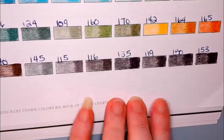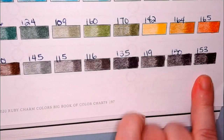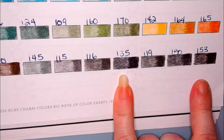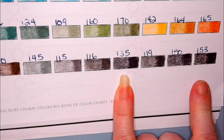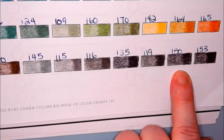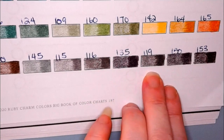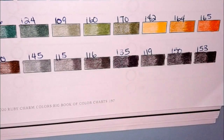Now, one of the things I don't like about this set is that this one and this one are just variations of black, and I'm not very fond of that. I'm quite sure that there's a lot of use for it, but this one's got a bit of purple in it, this one's got a bit of blue in it, this one's got a little bit of, I think, green, and then there's black.